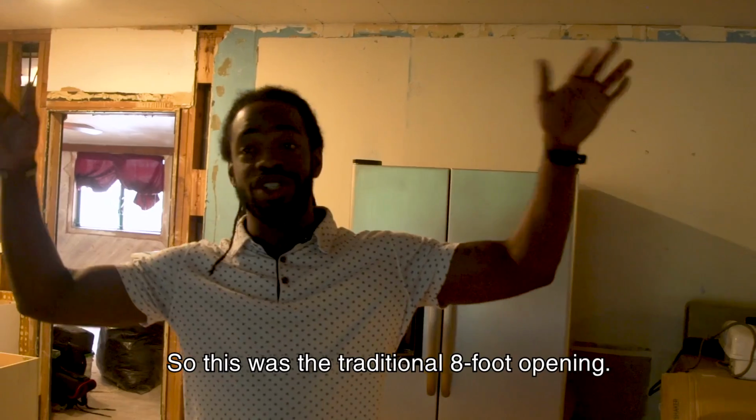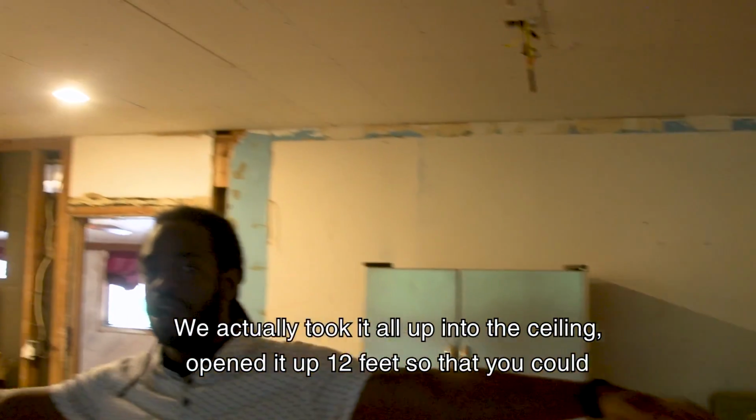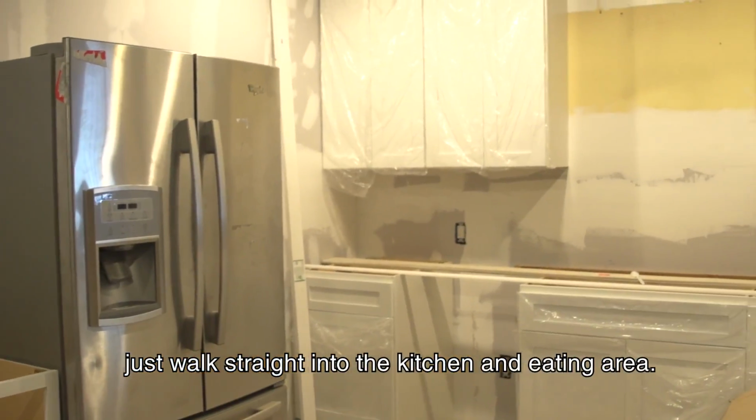This was the traditional 8-foot opening. We actually took it all up into the ceiling, opened it up 12 feet so that you could just walk straight into the kitchen and eating area.